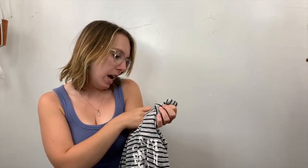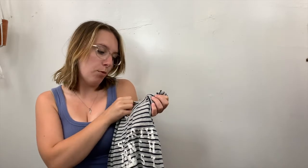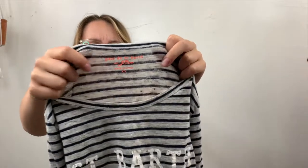Next is a J.Crew. This is the Pâté de Saint Barth for J.Crew. I have a dress by this brand.